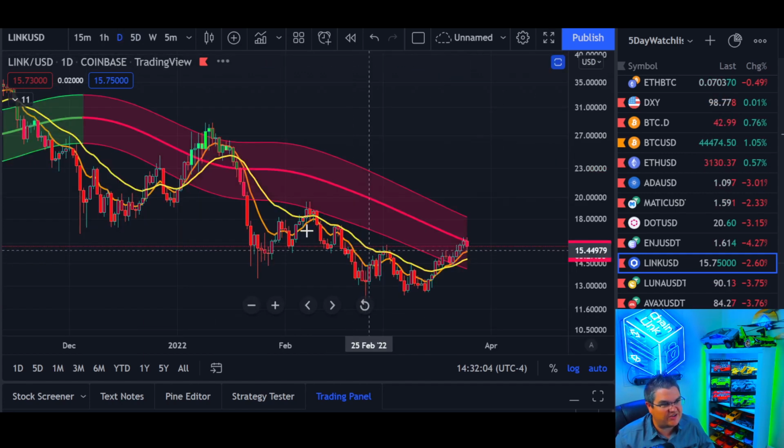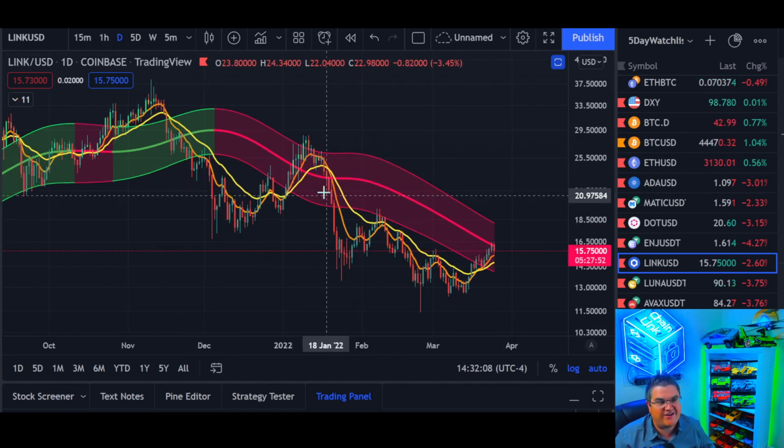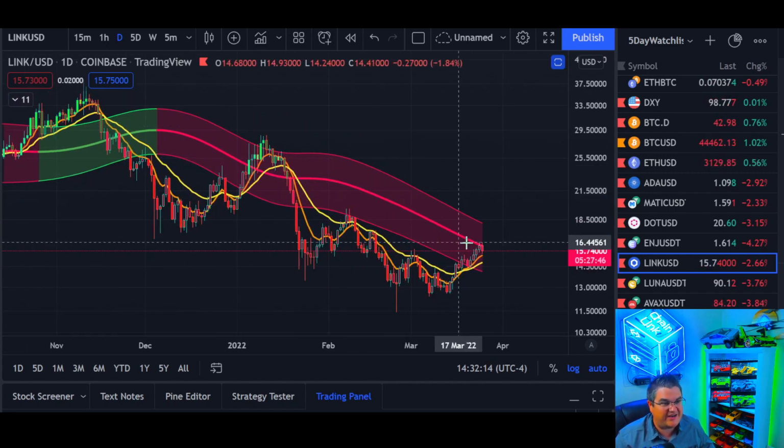Okay. Let's go to the daily and look at a little short term. So short term, the Gaussian channel. Why don't we use the daily Gaussian channel? It has too many fake outs. Look at the red, green, right? It's not Christmas time anymore. And this is far from any kind of gift.